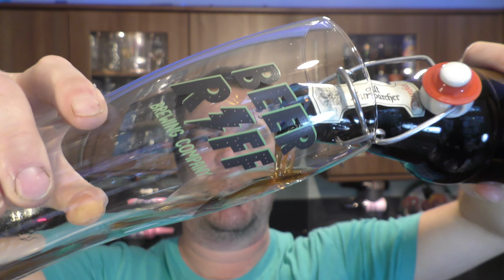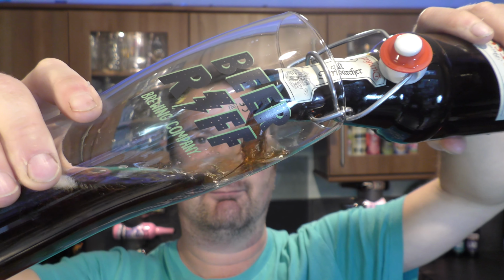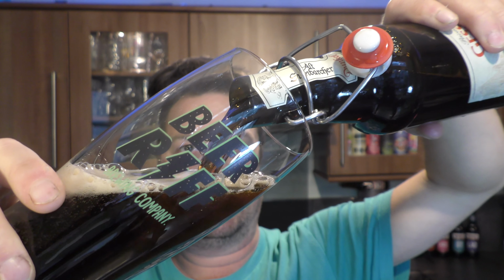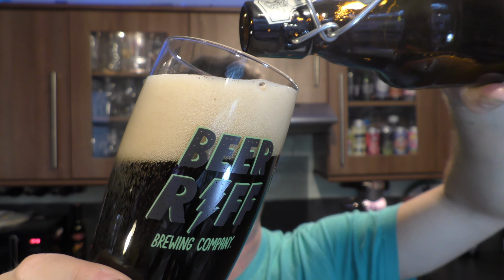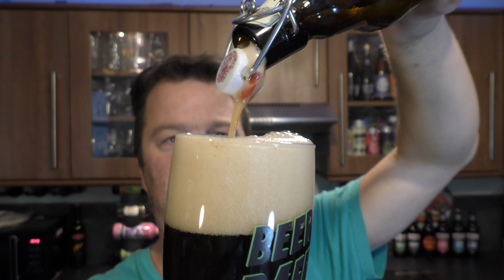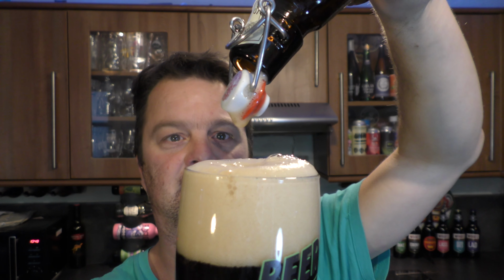Expecting a big pop on that beer, but it did give us a little bubble, a little bit of smoke on the bottle opening. Let's get the beer out into a glass. Look at this. Looks lovely. Oh, that'll do. There we go.